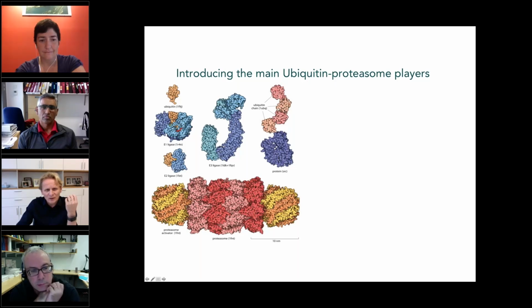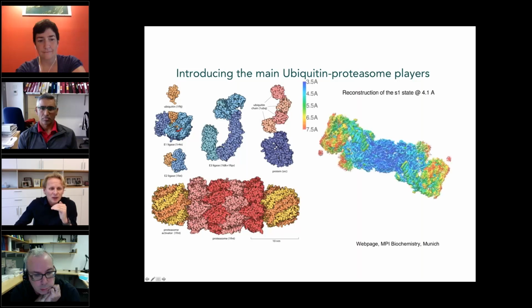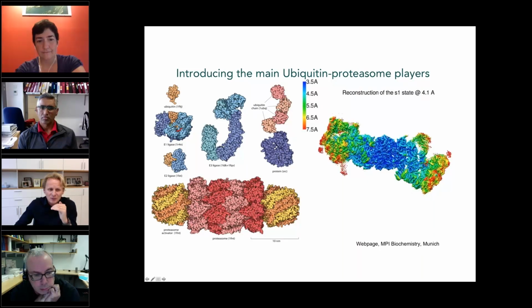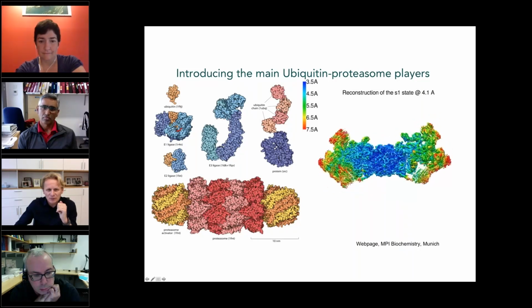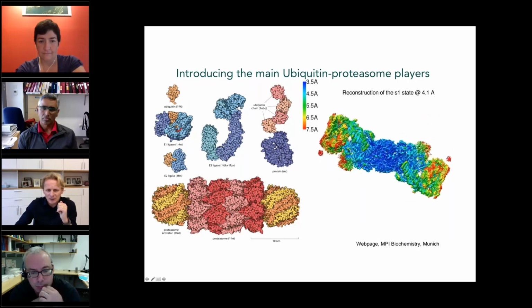And then this ubiquitin tag is the signal that is recognized by the cleavage machine, the proteasome. And here's the middle part of the proteasome, which is the catalytic site in the middle of the barrel. And then you have these two regulatory parts, which are on both sides, so it can be capped from one and the second side. And here is where the recognition of ubiquitin and the substrate protein is mediated.